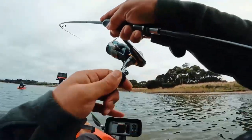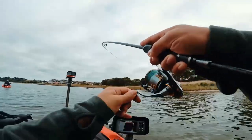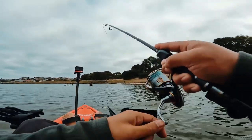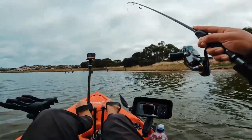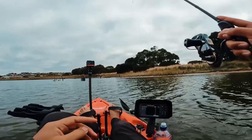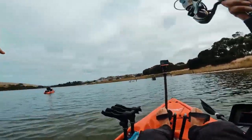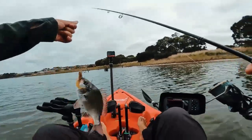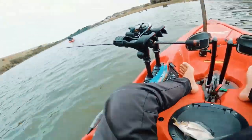Yep. It's a brimbo! Ooh! It's a brimbo! It's purple! I'm gonna put it on the mat.